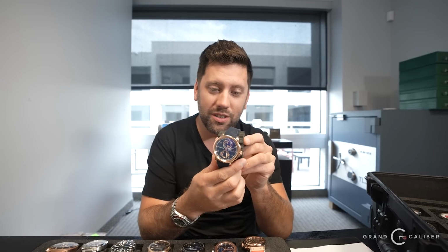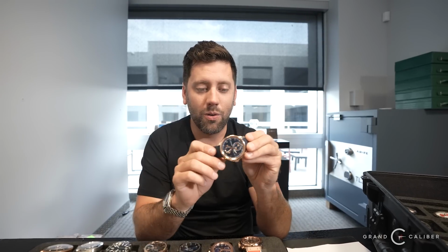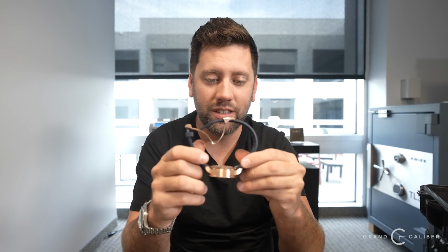This Yacht Club IWC seriously screams badass. Again, these watches are so overlooked. These are what true watch connoisseurs go for. They're not hype models, but they are truly outstanding to even just look at, because you really get to see how much craftsmanship is actually showed off with these watches.